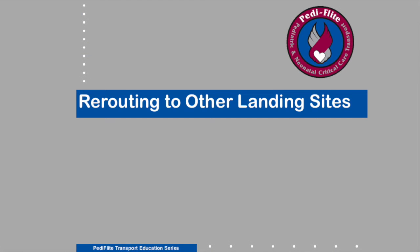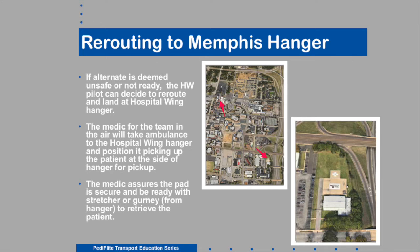Now we will cover landing at alternate sites. PD Flight transports not landing at the Le Bonheur alternate landing zone will land at Hospital Wing. Once the transfer center and WingCom have been notified of the reroute due to an unsecure landing zone, the medic of the team will reposition the ambulance at Hospital Wing at the side of the helipad.